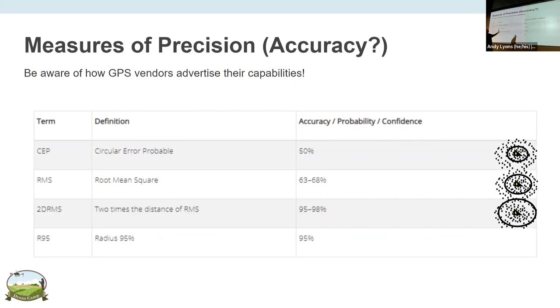And that also holds true for the measure of accuracy people give you. So if they say it's accurate to 10 centimeters, are they talking about the root mean squared error? Are they talking about standard deviation, the circular error of probability? There's different measures of accuracy and precision. And when you're buying a GPS, for example, when they tell you, oh, this is good to 5 centimeters, find out what they mean by that. Don't just say, oh, great, I'm good.